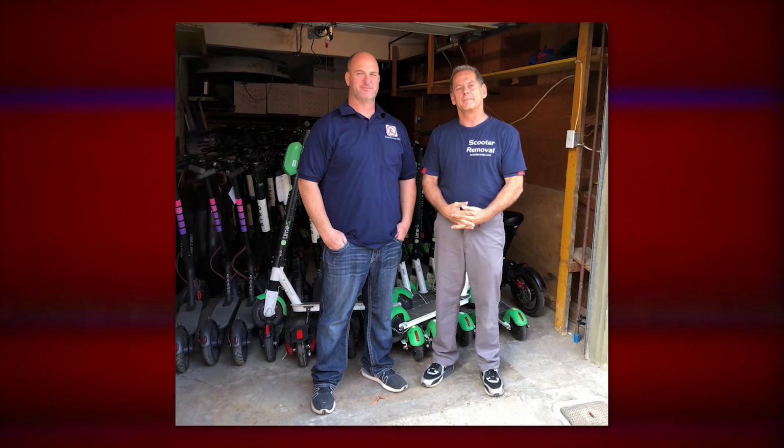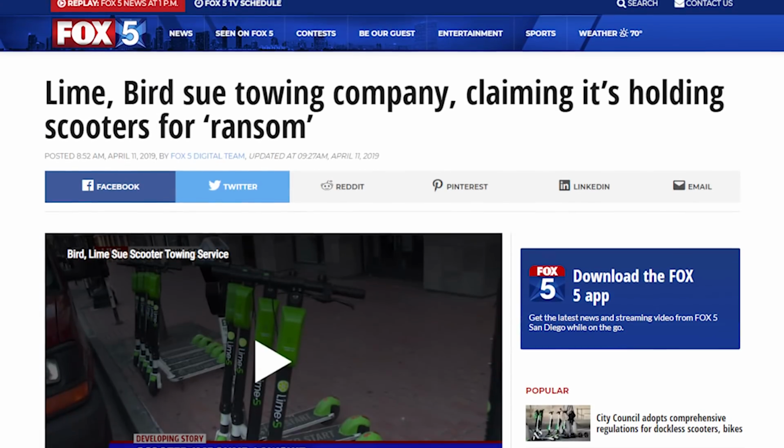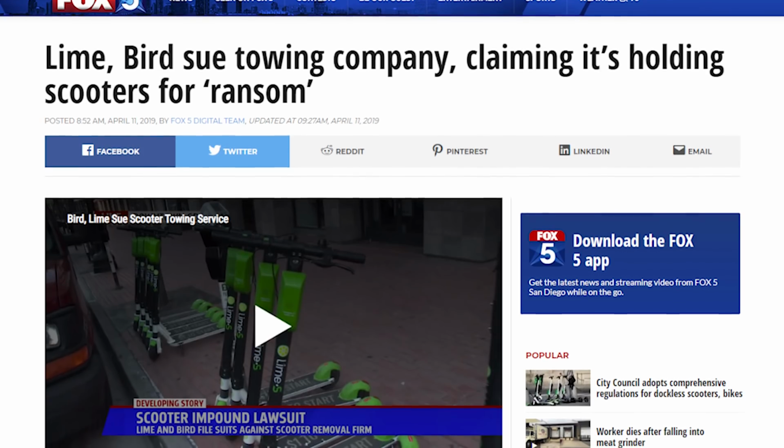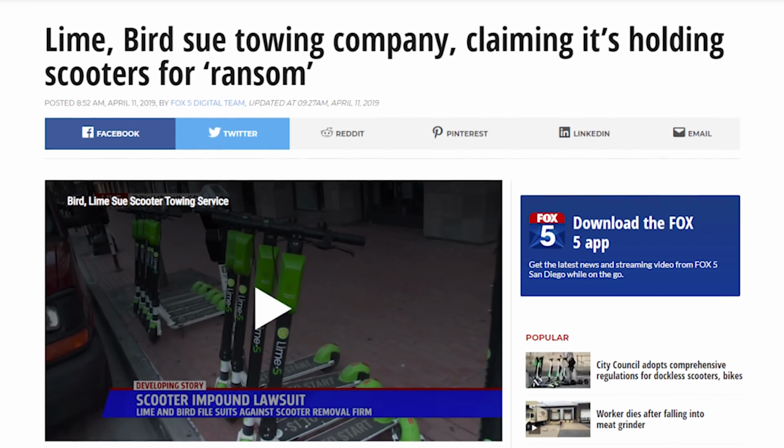In the other corner, we have a towing company in San Diego who has expanded the scope of their operation to include removing scooters from private property and then charging Bird and Lime large ransoms to get the scooters back. Bird and Lime have both sued the towing company, whose side business is called Scooter Removal. And the case almost has us feeling kind of bad for Bird and Lime, although why bail them out?